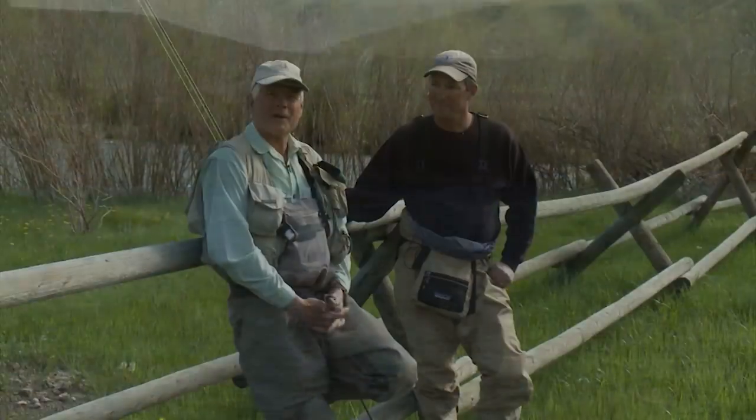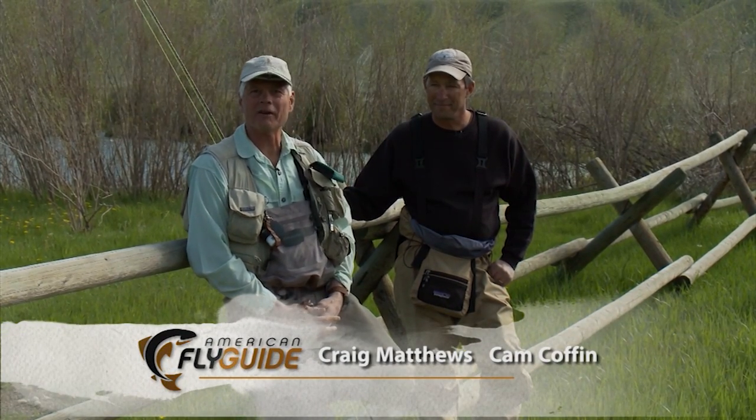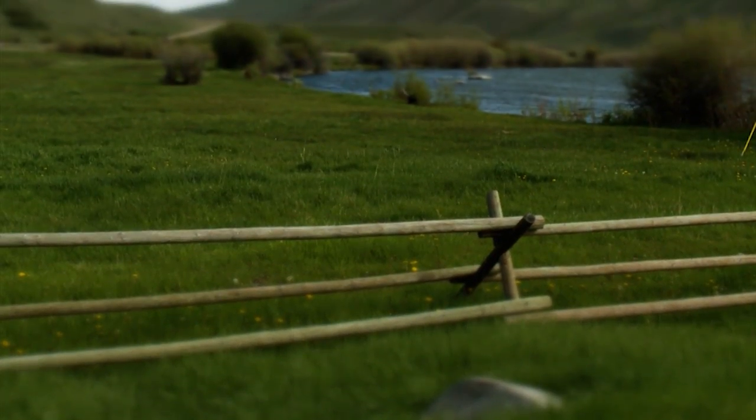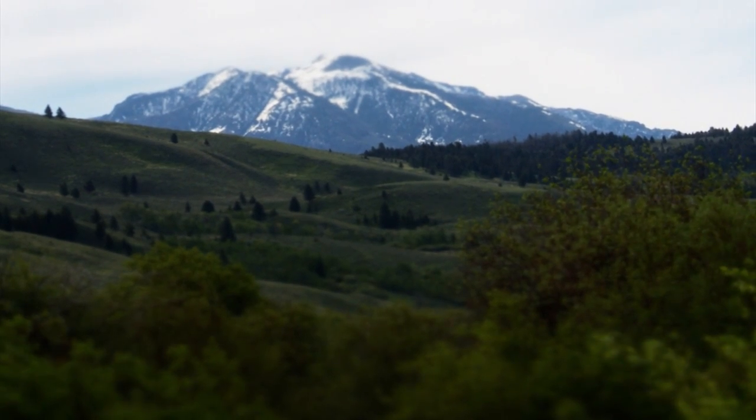Welcome to the Madison Valley, home of the famous Madison River, where wild trout management was born. My good friend Cam and I are going to spend some time showing how to nymph fish, and hopefully we'll get some dry fly fishing in. This was the birthplace of wild trout management, literally in our front yard. We live here in the valley and do most of our work in the valley.